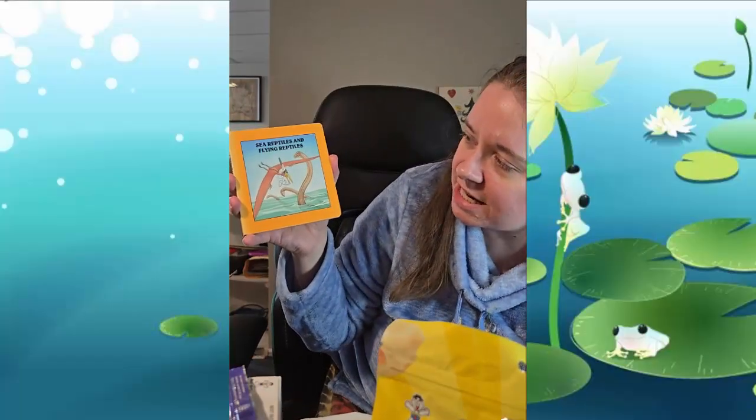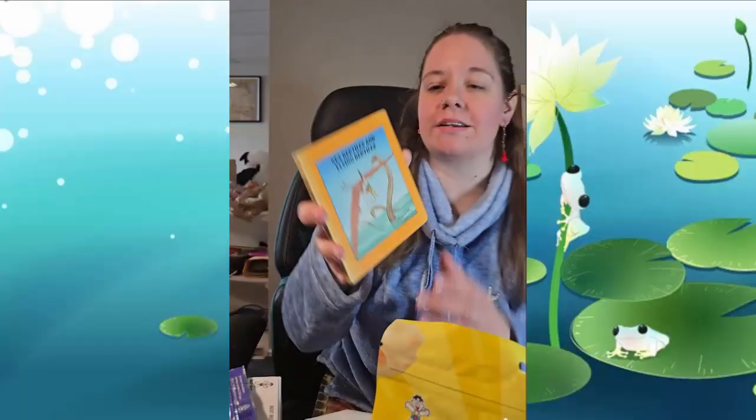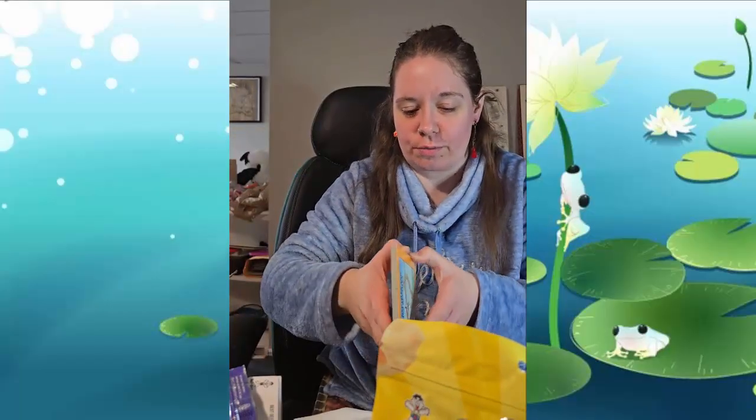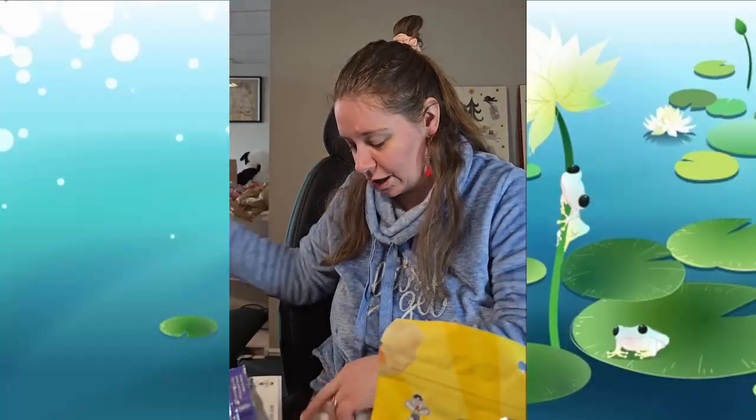And then I got her this little Sea Raptors and Flying Reptiles book. She's really into dinosaurs right now, so I got her this little board book to read about it. It's kind of lengthy, but it's a short book, so she'll still be really interested, and she also loves dinosaurs, loves pictures of dinosaurs, is super obsessed with them, so that is going to go really well for her.